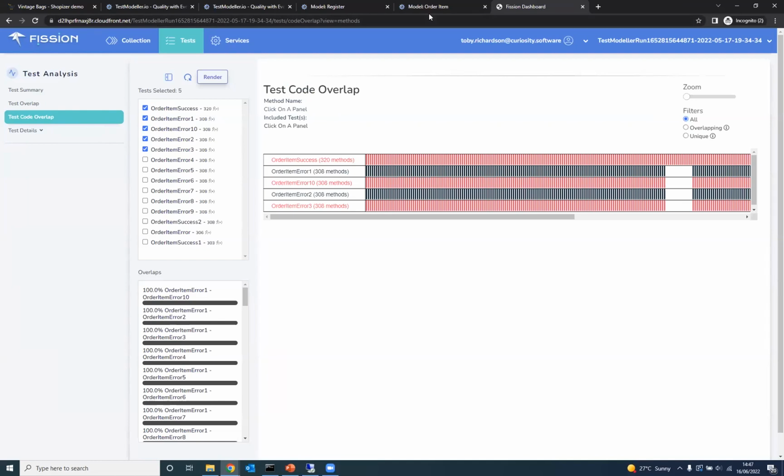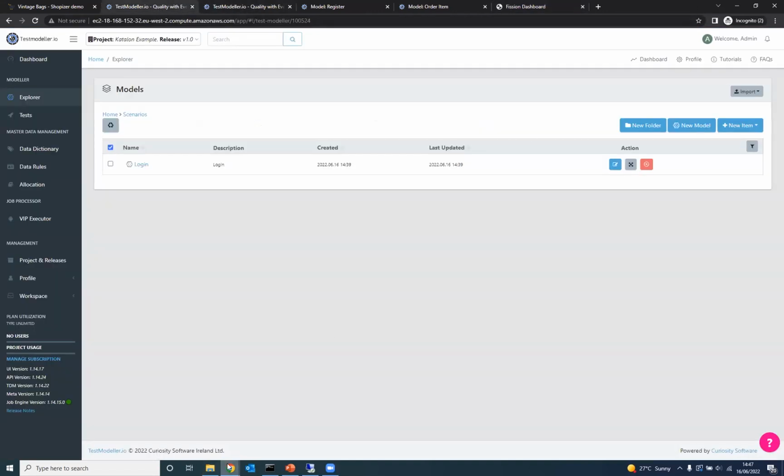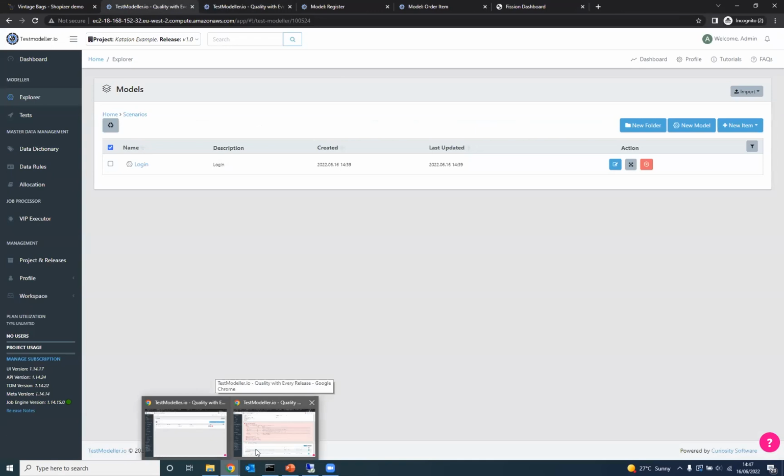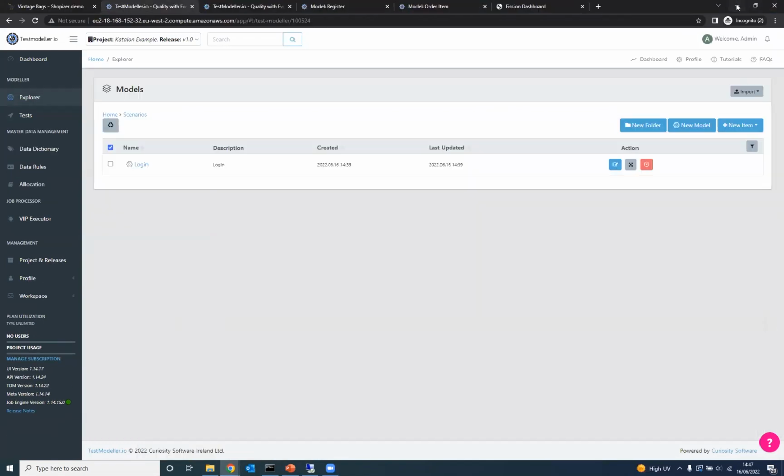Now, because we've been able to go from a model to Katalon to trigger and figure out which code is being executed as part of our automation, as part of our software development lifecycle, we're now able to feed this back into our traceability lab. And then going forward, we can make more informed decisions about what models are impacted by a change.